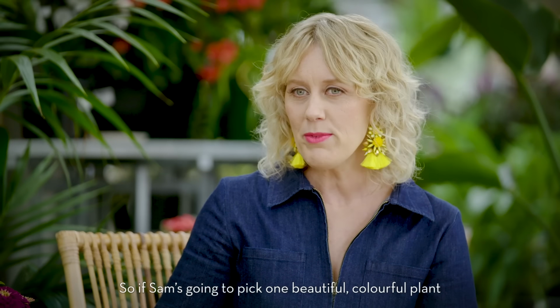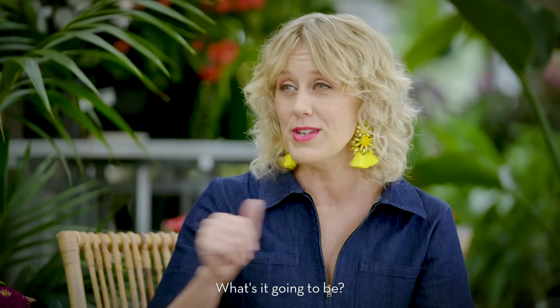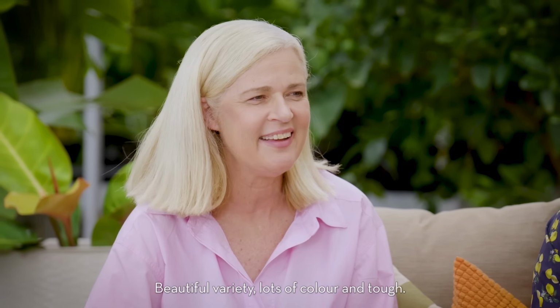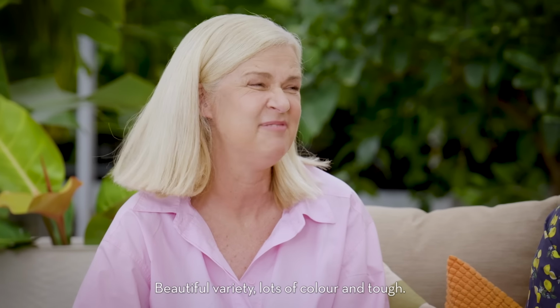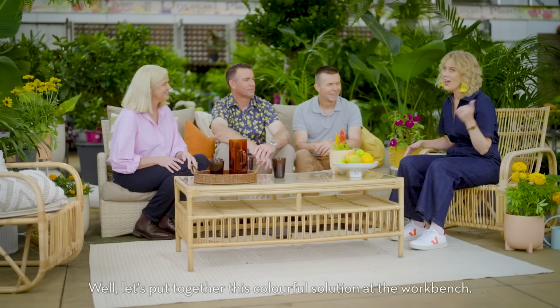Yep. So if Sam's going to pick one beautiful, colourful plant that will withstand the direct sunlight in the afternoon, what's it going to be? I'd say the coleus. Beautiful variety, lots of colour and tough. Well, let's put together this colourful solution at the workbench.